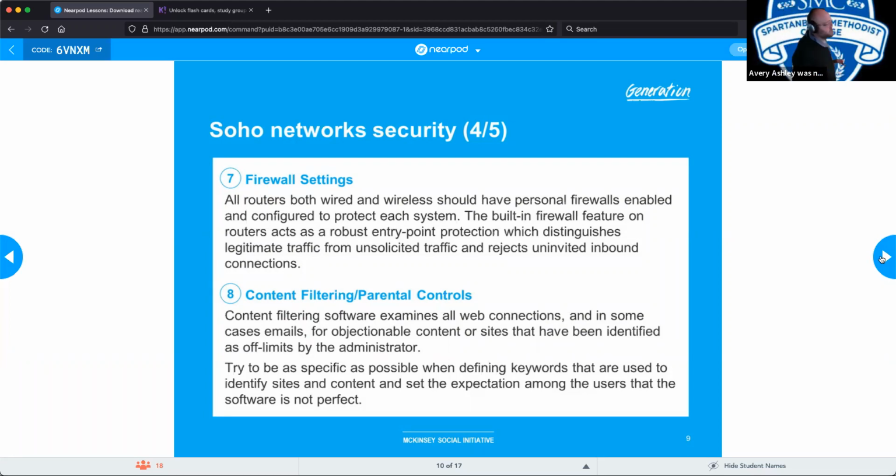You can get in and go to more advanced settings and set up a packet filtering firewall where it's going to pay attention to the conversation and the types of information going through. And that's where you'll set up your blacklists and whitelists. Interestingly enough, when Avery was a teacher, he had a lot of fun with this with his students.